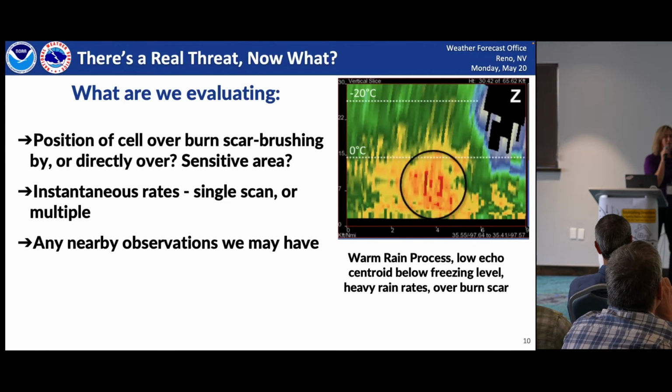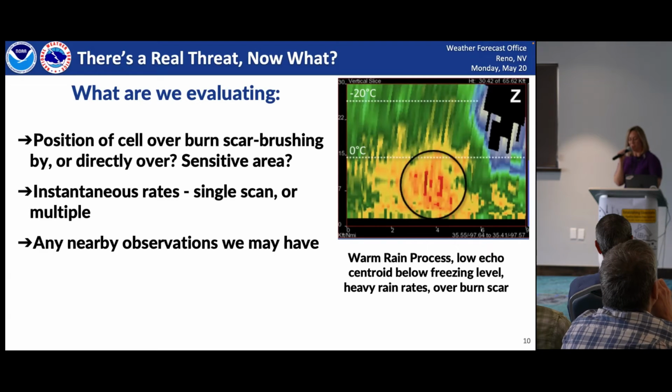Any nearby observations that we might have, you know what, those storms are pretty notorious for missing the bucket. We don't have a lot of observations out there, and my goodness, when we actually get it to hit, it's amazing.